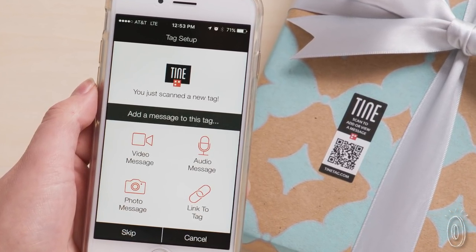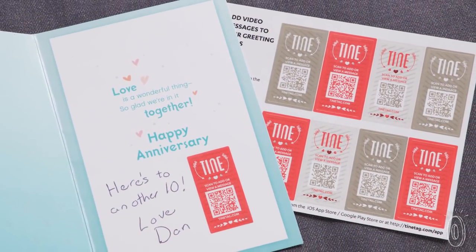physical things around you? So this was actually one of our early prototypes where we actually added TINE to a bottle of wine and had a winemaker tell you about that bottle of wine just by scanning it with the app. We quickly realized that the possibilities for TINE were endless. And we quickly started working on making TINE something that didn't just work for wine, but worked for anything.